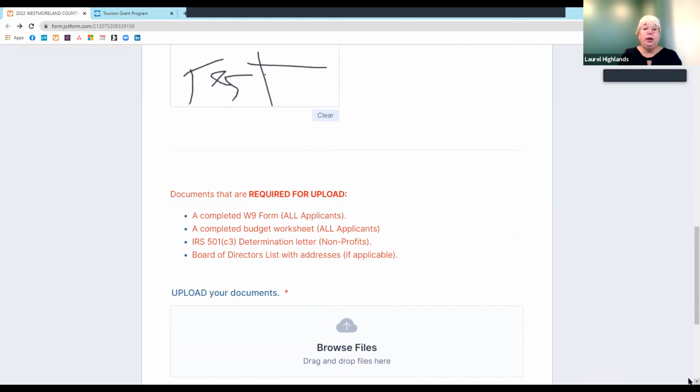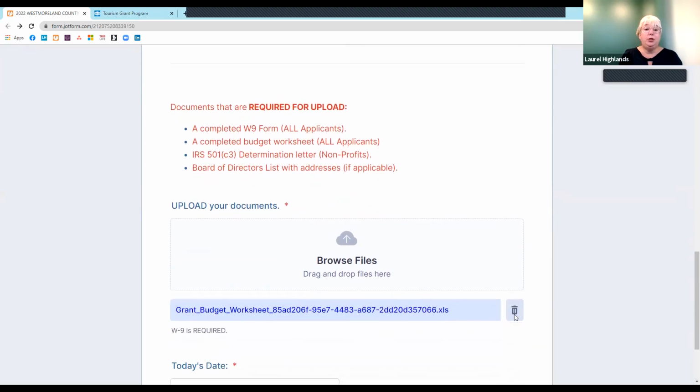Okay. So again, the documents that are required for upload, and we'll show you where those are located on the website as well. You need a W-9. Your budget worksheet absolutely needs to be there. Your IRS 501c3 for our nonprofits and a board of directors list with addresses. Again, if it applies to you, you're going to be able to upload those documents right here in this application. You're not going to need to do those photocopies and all of those kind of things.